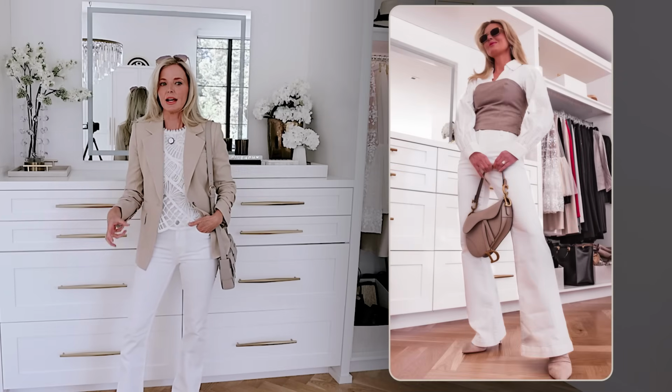Next, I would say white jeans are definitely a summer must-have, and I would choose a silhouette that works best for your body shape. I do think this silhouette in particular, the fit and flare silhouette, is very flattering for a lot of different body shapes. It can balance and it can create length, especially when you wear a heel if you're on the petite side.